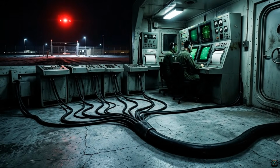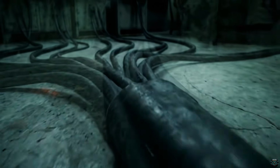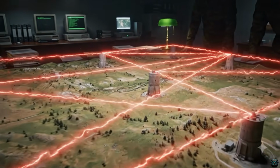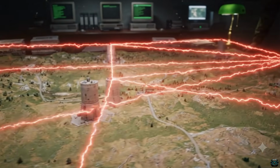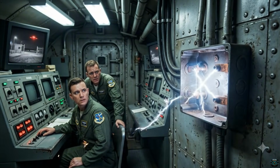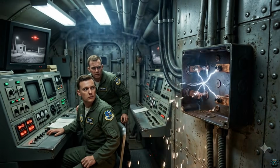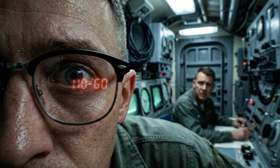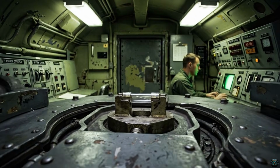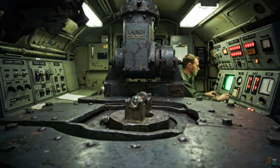The network connecting the Launch Control Center to all 10 facilities offered a possible common path. The silos were physically separated, but separation did not mean 10 completely unrelated systems had to fail independently. A disturbance entering a shared command or information route could affect an entire flight. That is exactly why the incident caused such concern. The system contained a common mode vulnerability inside an architecture built around survival.